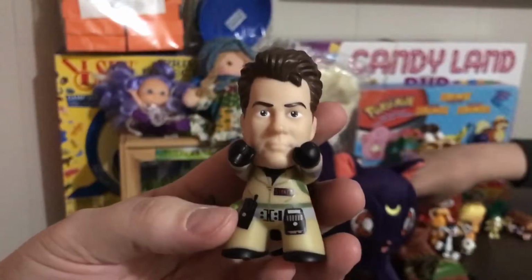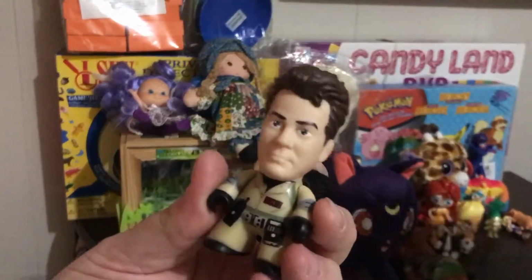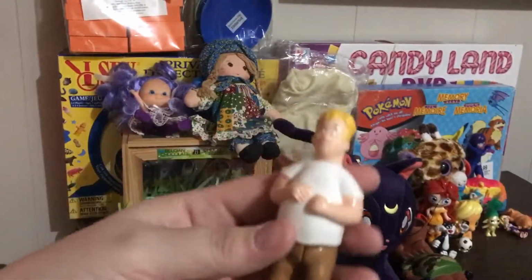I also got this cool little Ghostbuster. I'm not sure which Ghostbuster it's supposed to be. I don't think it's Venkman. I think it's another guy. I think it might be Ray. Might be Ray. It says the name. Let me see.